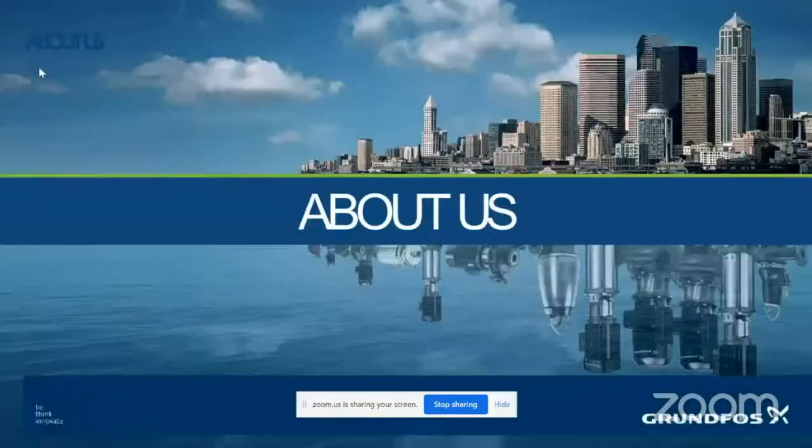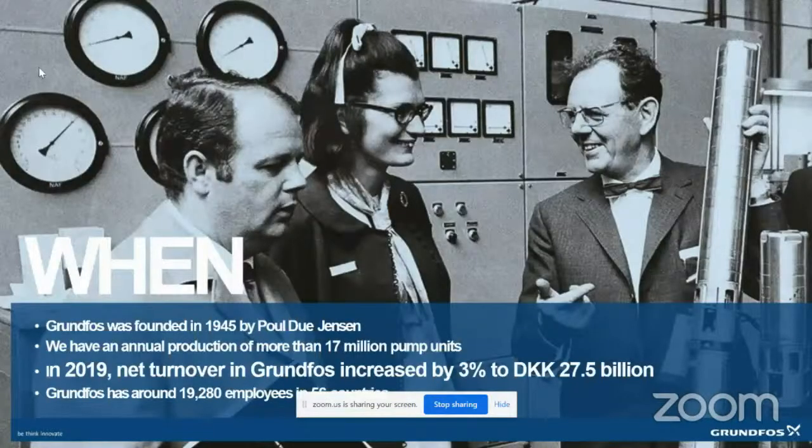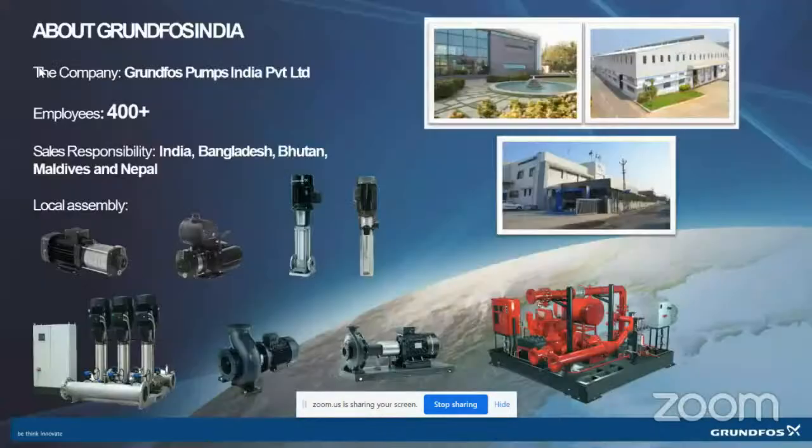So a brief about Grundfos. Grundfos was founded in 1945 by Mr. Paul Due Jensen. And today we are one of the largest pump manufacturers, producing around 17 million pump units. In 2019, we touched a turnover of around 33,000 crores in Indian rupees. And we are present in 56 countries with more than 19,000 employees.